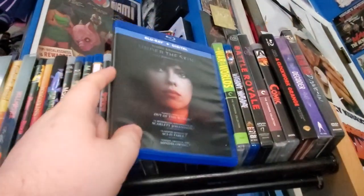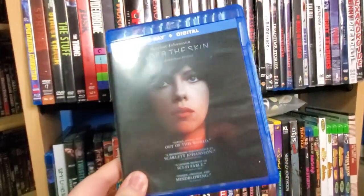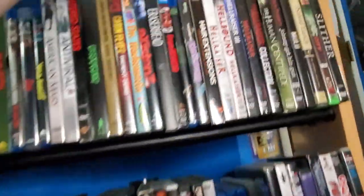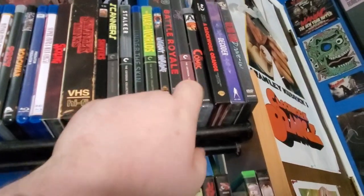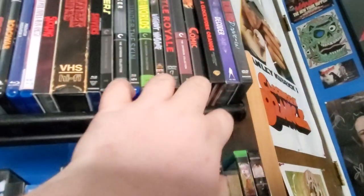I love this movie. I actually finished the novel of this, just this week, and the novel is really disturbing. We got Without Warning, that's out of print now. Battle Royale, Brazil. We're getting into dystopian. This stuff is dystopian films.